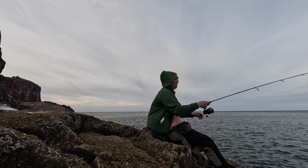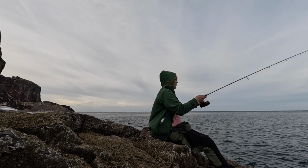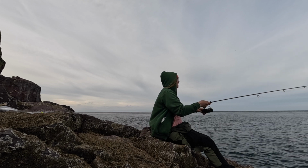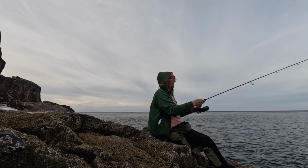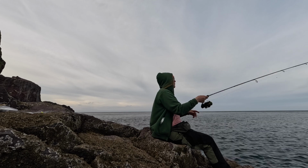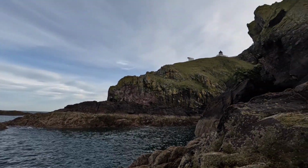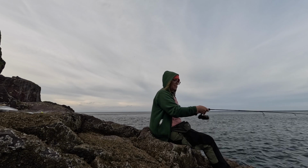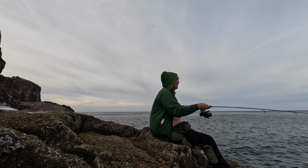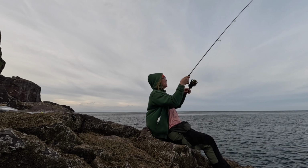It's a lovely rod. I'm already like completely in love with it. This is probably going to be my favourite spinning rod from now on. I've got a few now. I've got 4, I think. So I've got a 9 foot, an 8 foot, a 7 foot and a 6 foot. But by far this one is the nicest.